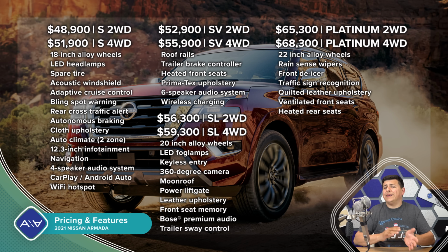It also doesn't go quite as high as some of the other options. The Platinum 4x4 trim tops out at $68,300, and if you really want a fancier version of the Armada, there's always the Infiniti QX60, but it doesn't come with the more modern infotainment system that we find in the Armada. Now, there are rumors that we might see an emergency infotainment refresh in the Infiniti QX80, but details are really sketchy right now. Another thing to keep in mind is the standard towing ability of 8,500 pounds. That is one of the higher tow ratings in this segment, and it is standard. You don't have to check an option box in order to get it.